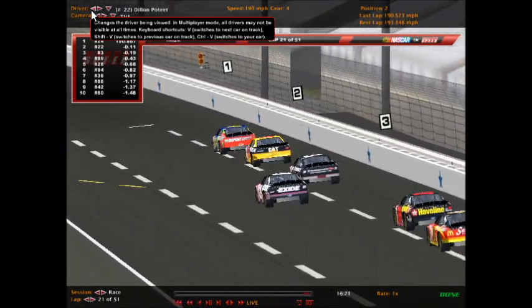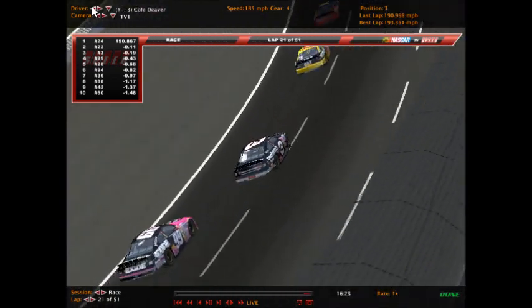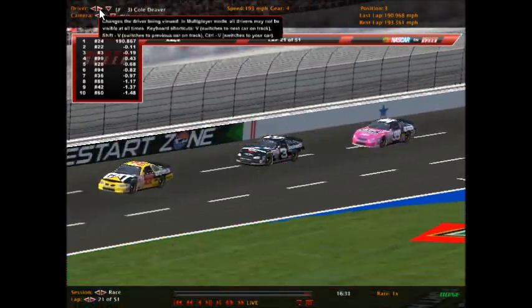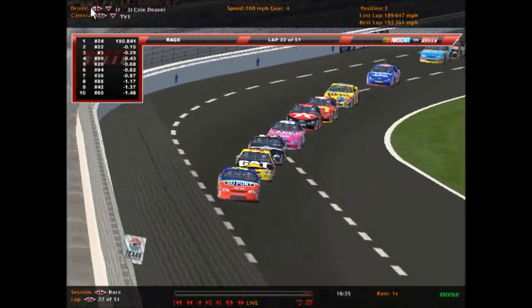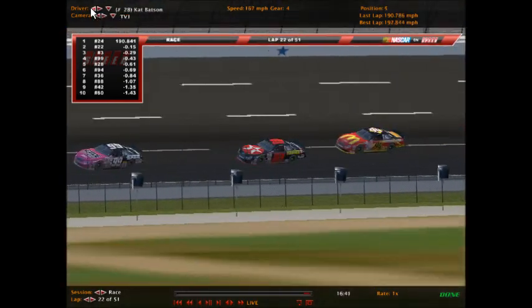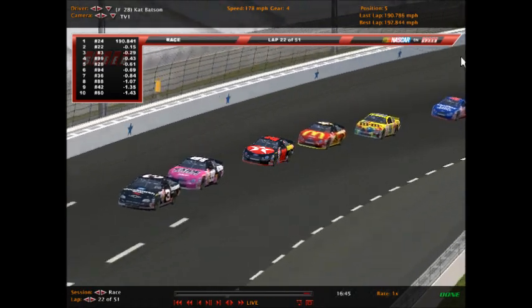Chevy in first, Pontiac second, Chevy in third, Ford in fourth. Make that maybe third possibly, as here comes Osborne. But Deaver says, that's my spot. So Chevy's in first and third, Pontiac second, Ford's in fourth and fifth and sixth, as Kat Batson's gotten back by Jessica Shelton for that fifth spot.